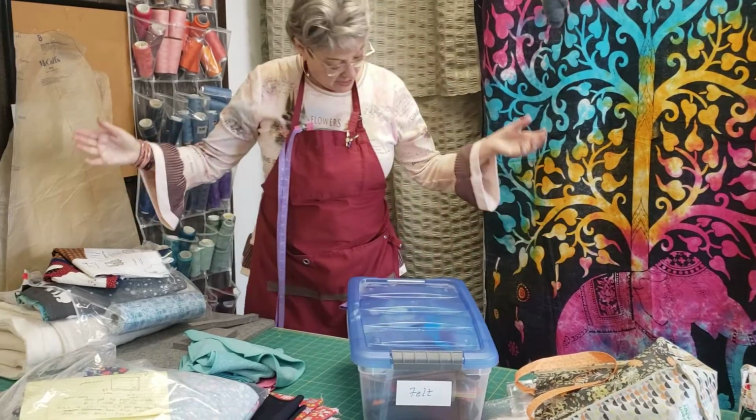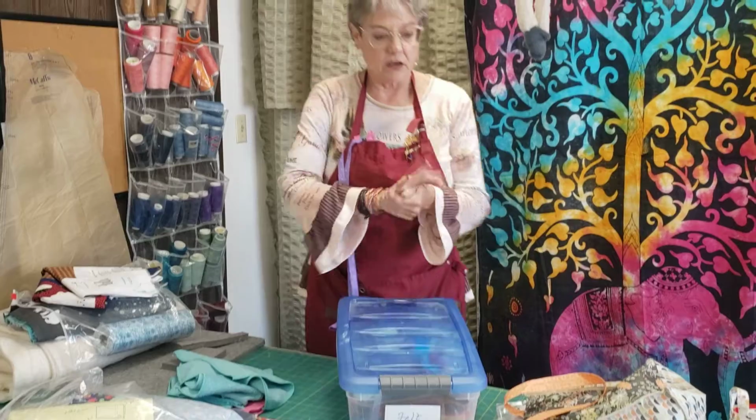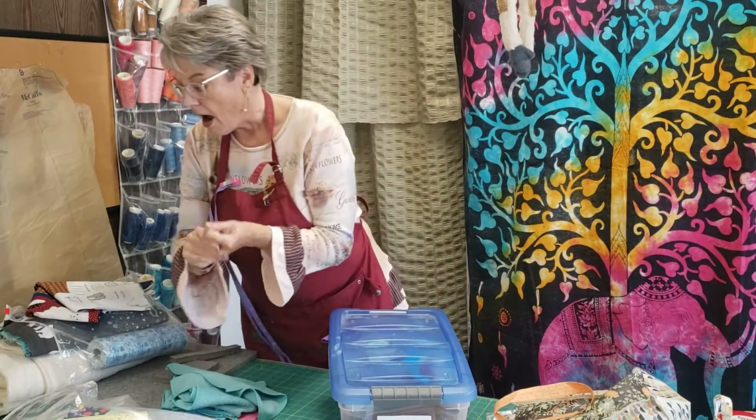Oh, I'm wearing the shirt I upcycled. It was that really cute shirt that was boring. So I finally finished that.